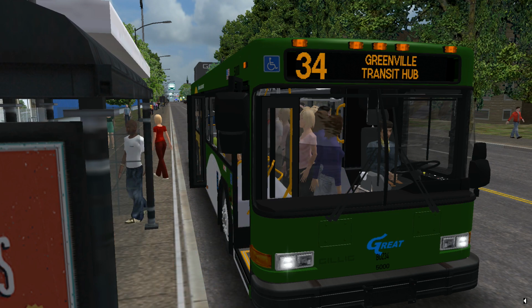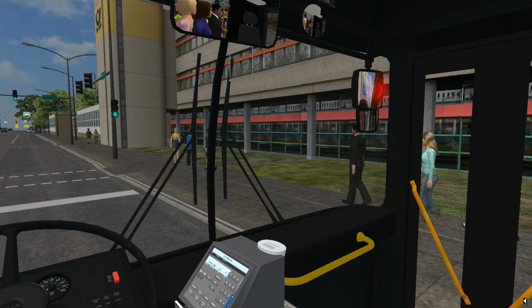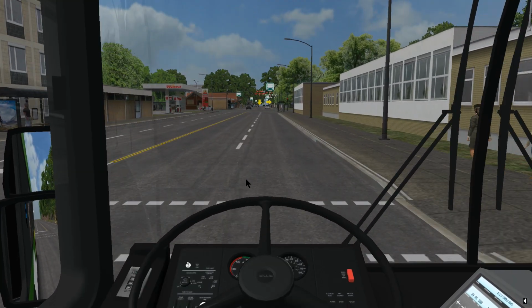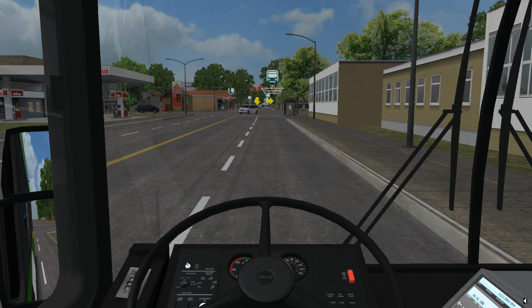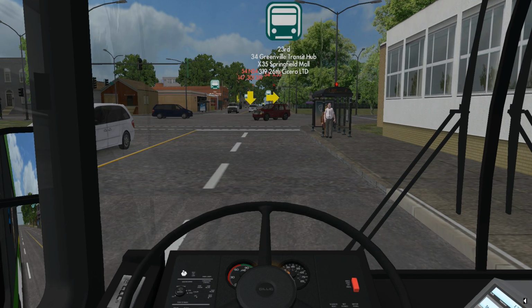Everybody on. Let's go. I think I turned on ticketing. I'd be here forever if I did. And it's over by where the 54 goes. 54B turns there and heads out to Mercy Hospital, which I think is that building back there. And down the street from here to the college.